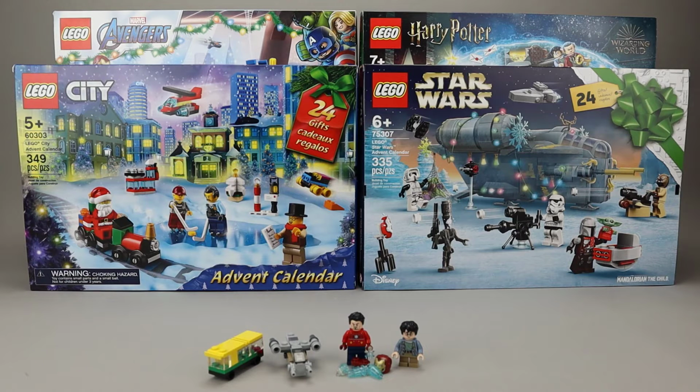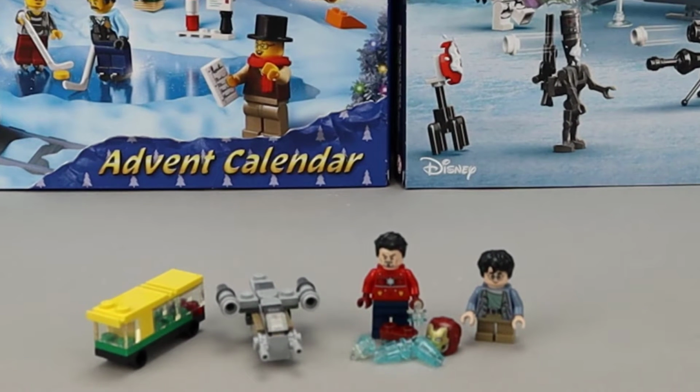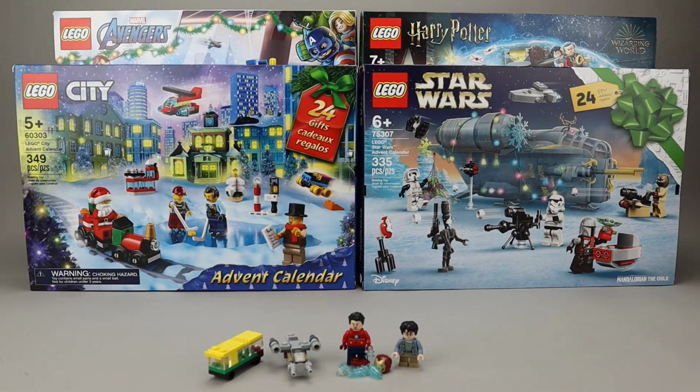Welcome to day 2 of the Advent calendars for 2021. I'm reviewing the City, Star Wars, Avengers, and Harry Potter Advent calendars. And just to recap, we got a bus from the City set yesterday, the Razor Crest from the Star Wars Advent calendar, Tony Stark from the Avengers, and Harry Potter from the Harry Potter set. Let's go ahead and jump in and take a look at the day 2 builds.